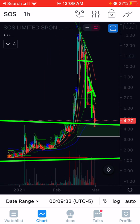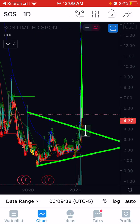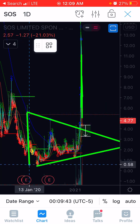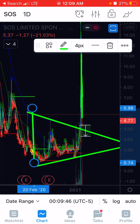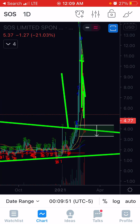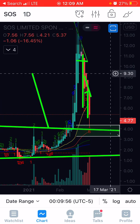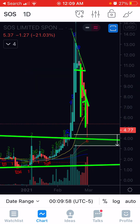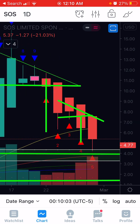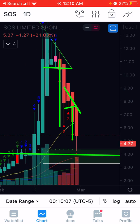And you could actually figure out what that breakout target was if you wanted to real quick, just to see how accurate it was here. And let's see. It definitely ran way higher than my expected target would have been, unless I'm drawing this chart wrong here. My expected target would have been $9.30, and we ran all the way up to $15.83. And then we created this potential bearish pattern here, and we broke the hell down from it.